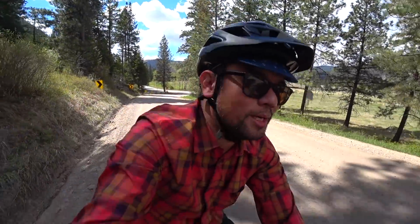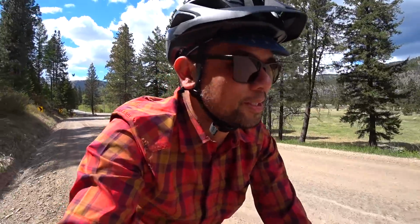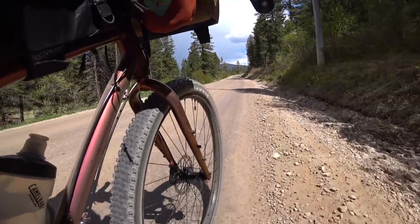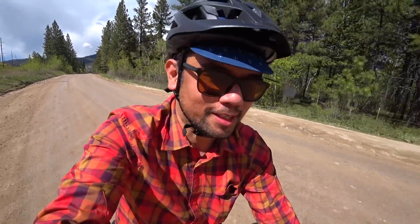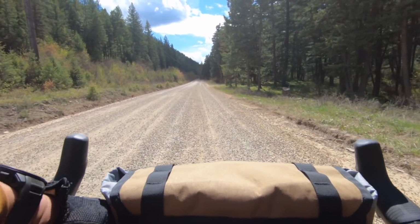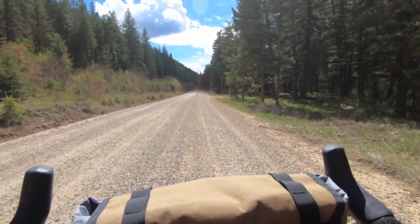Okay, so now up the dirt climb. This first one's always a punch in the gut. 14% grade to kick things off. A little bit of a break from the climb. Definitely not done. I'm probably 6 miles from town, and it feels so remote already. That's one of the crazy things about riding in Montana. Did bring some bear spray. Bears are coming out. It's definitely a thing here.